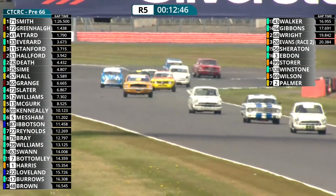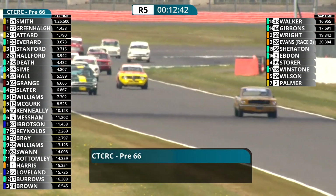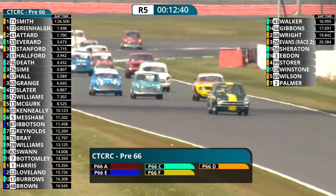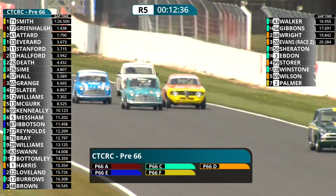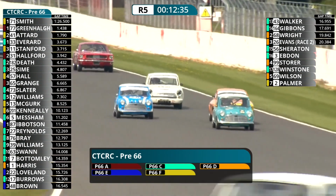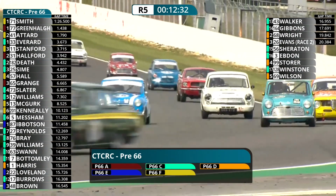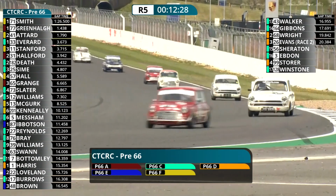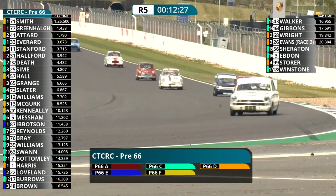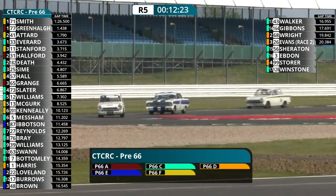Robin Slater getting the Anglia ahead of Piers Grange in his Mustang there. The Fords of differing sizes battling it out. There's the key to the class colours. Class A, the big V8s, the Mustangs and the Falcon. No drivers in Class B for this meeting. Class C, Minis, Anglias and Alfa Romeos. Class D is Morris Minors and Austin A40s. Class E, Hillman Imps. Class F, the Lotus Cortinas. There's James Ibbotson in his lovely navy blue Imp going through the shot.